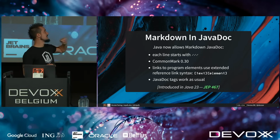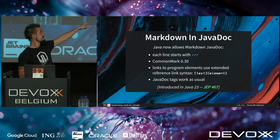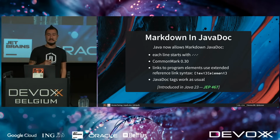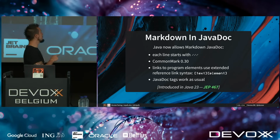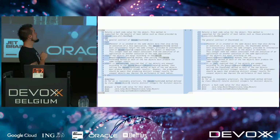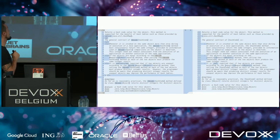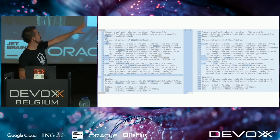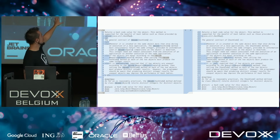This is why Markdown offers this feature. And what Java basically does, it says, okay, if you put in this as a link reference in the square brackets, something that is a program element, I will figure out which one that is. And I'm going to go into detail in that in a second. And you can use JavaDoc tags as usual. And now from the JEP, I brought this, which is actually readable now because the screen is huge, but you don't have to read it. This is the same kind of comment, once with a regular JavaDoc and once with the new Markdown-based JavaDoc comment.